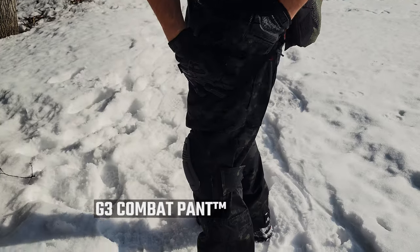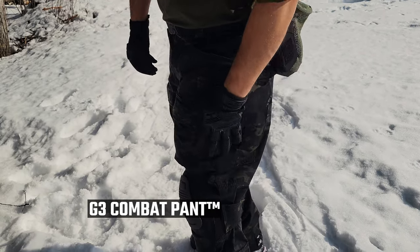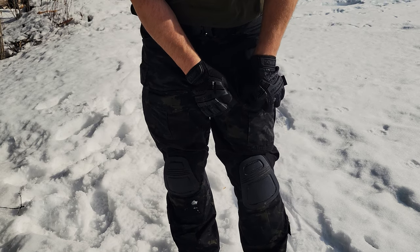I gotta say that my Cryo Precision G3 combat pants are my favorite thing about my loadout. I bought these 4 years ago and they still look brand new. Here's some of the features of my G3 Combat Pants.